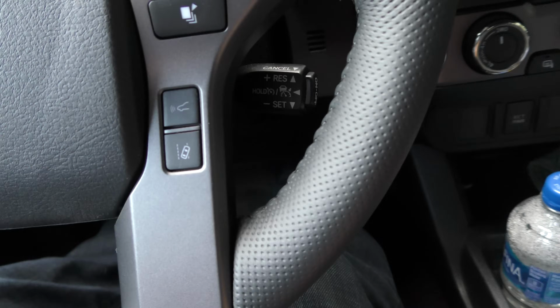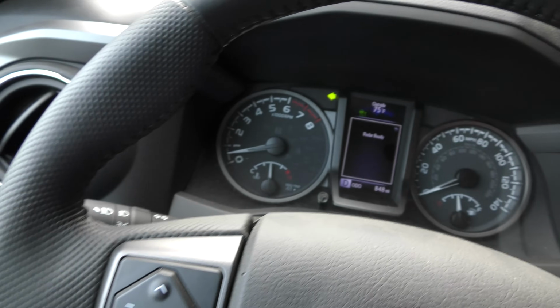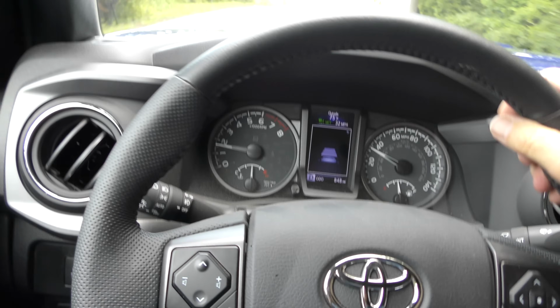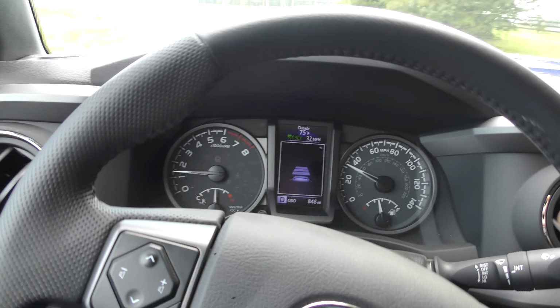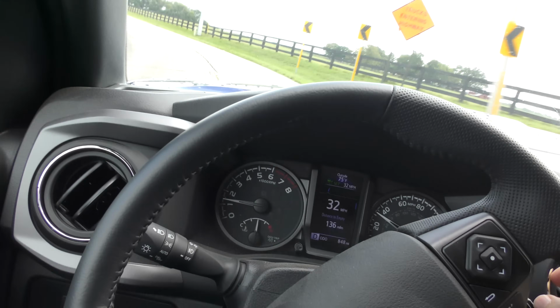Now, as you can see, like I say, you turn it on, you push the button, and it's just like anything else. It says radar ready. Then you start driving. We'll set it here at 31, 32. It says 32, so it even tells you on the top what you set it at. So it's just like a regular cruise control. It'll go the speed you want.